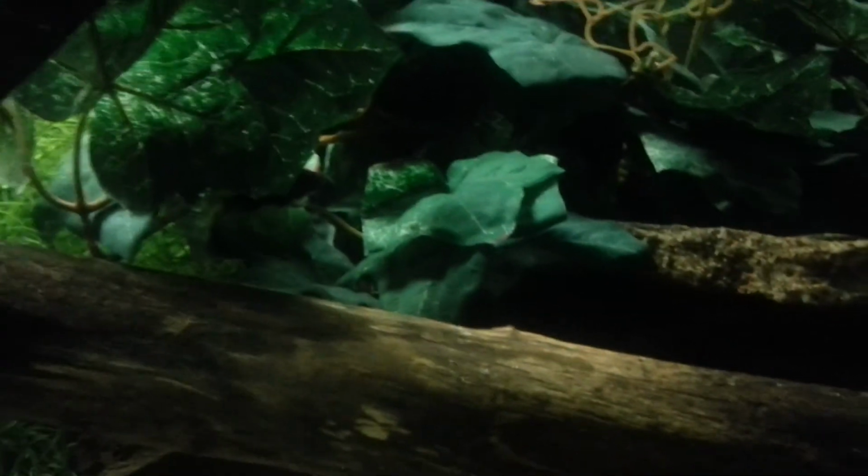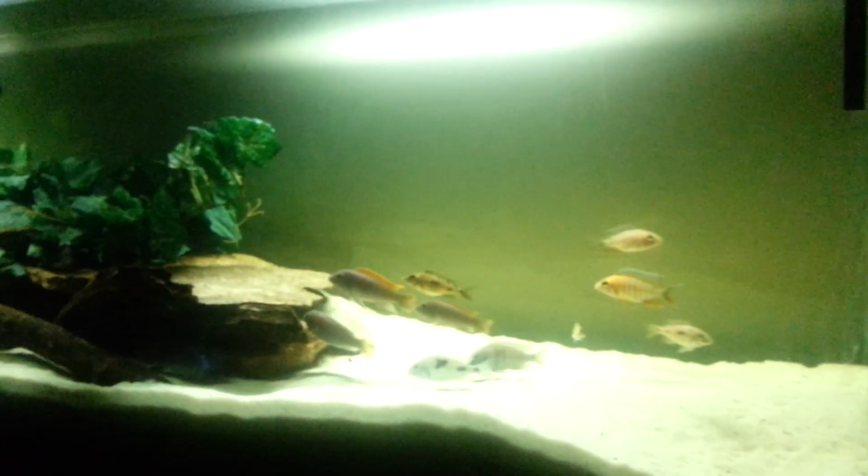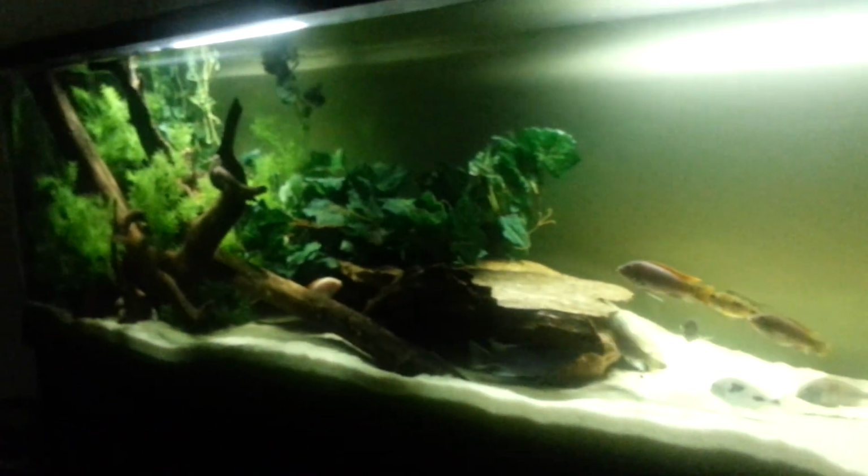I do have 2 Synodontis multipunctatus. Oh. Another Kobue afra, or it's supposed to be. But he's a very young one, so he hides out. I had another one that I got with him, but he was eaten, unfortunately. My multis are in there in the thick somewhere, so you won't be able to see those. But I just thought I'd show you guys a video of my updated tank.